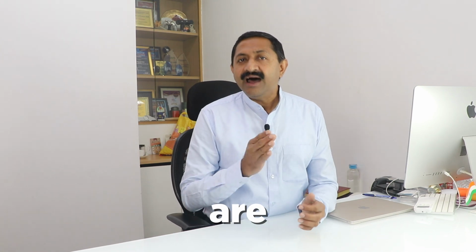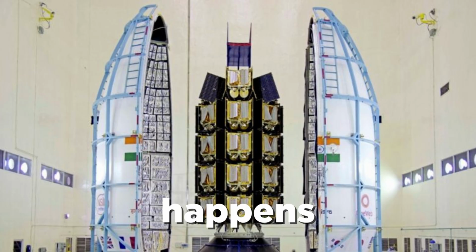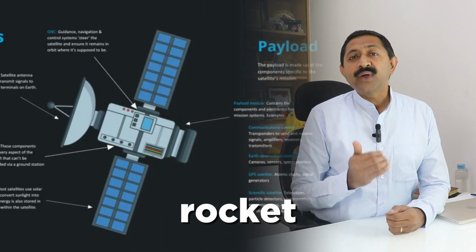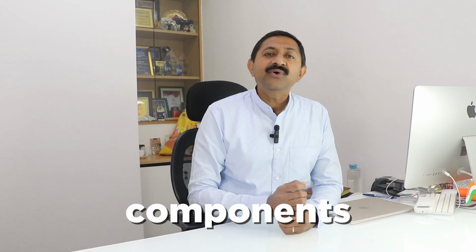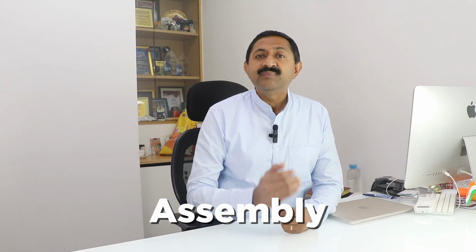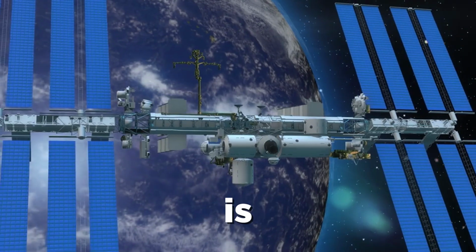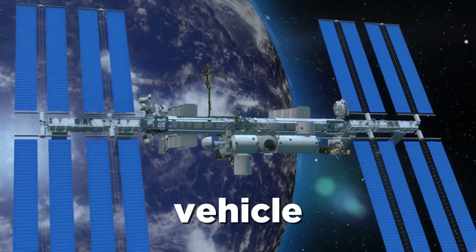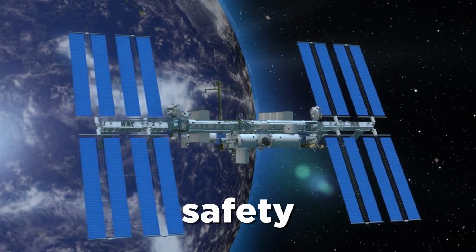Once these steps are done, then on-site assembly and integration happens. Once the satellite and rocket components have arrived at SDSC Sriharikota, components are moved to the Vehicle Assembly Building or VAB, where the rocket is vertically integrated. The satellite is then integrated with the launch vehicle, a process that demands precision to ensure the payload's safety during the launch.